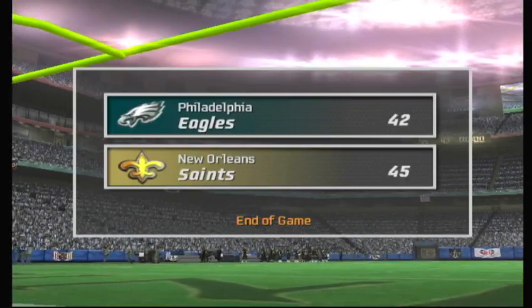A lot of touchdowns in this one, but it came down to just a field goal for a 3-point win.